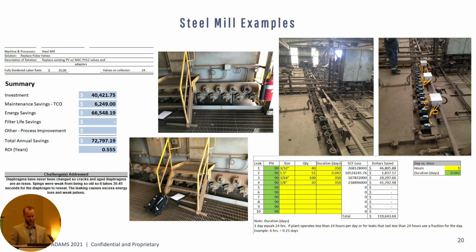One that might be pretty relevant here in Alabama is steel. These are two different examples, two different steel mills that we've worked with. The one on your left focuses on the amount of on time from a flow standpoint. These valves, when they were being pulsed, were open about 30 seconds compared to milliseconds. And these valves are about 3-inch blowpipes, so that's a significant amount of cost. Just looking at 24 valves and changing the valve technology, we were able to help them save $66,000.